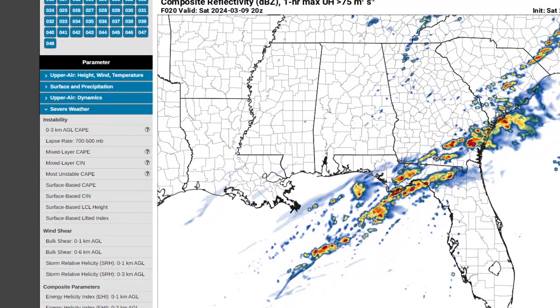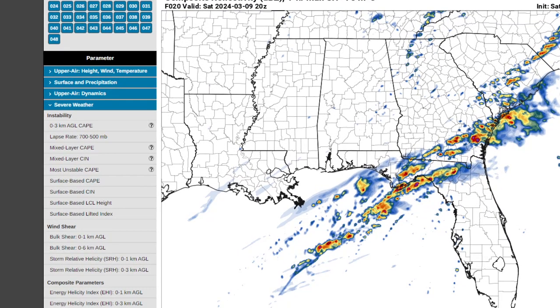I would say right now, my thoughts are probably through the 12Z period tomorrow, I would probably do a 2% tornado risk, something like this.